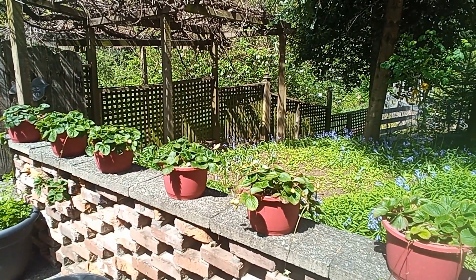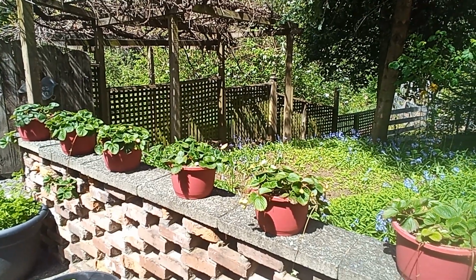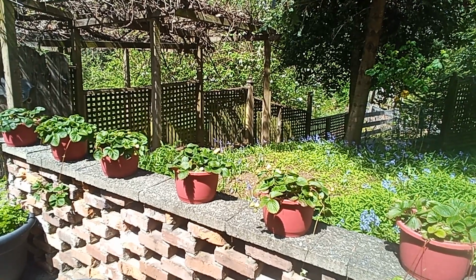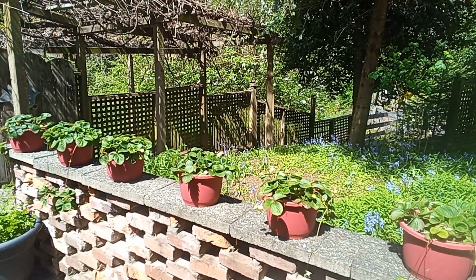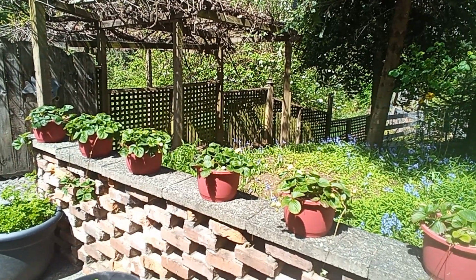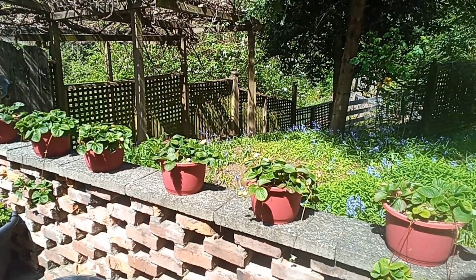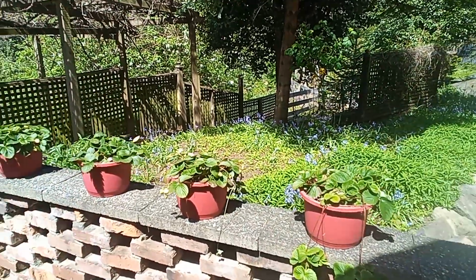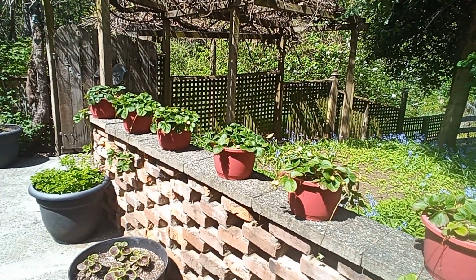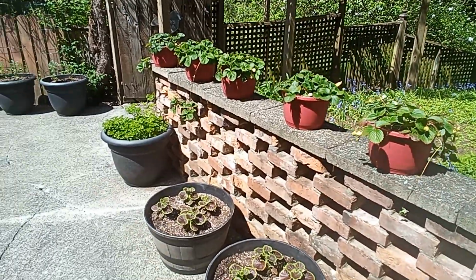Now, I have a very large garden that is down below. It's in a lower field of the property, which I don't think I've ever shown you guys before, just because it's quite a ways from the main house. But I'll show you what I grow just around the house so I have easy access. Like with strawberries, it's nice to have them close to the house because I use them a lot. We eat a lot of strawberries in this house.